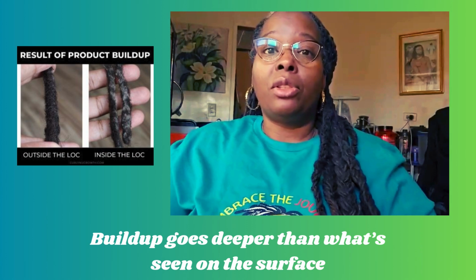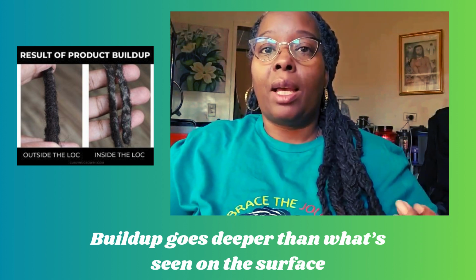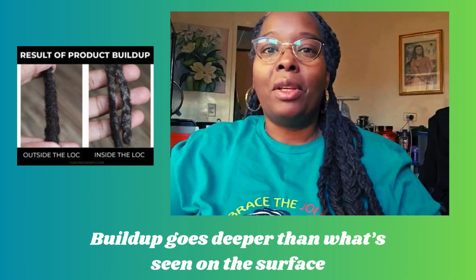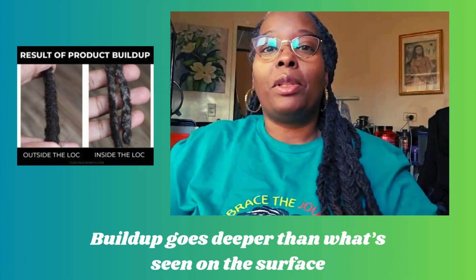Here, you see a demonstration of one lock after it's been washed. The outside seems like there's no problem. It's clear, it looks clean, it looks fresh. And then you take some scissors to it and you split it in half and you open it up.